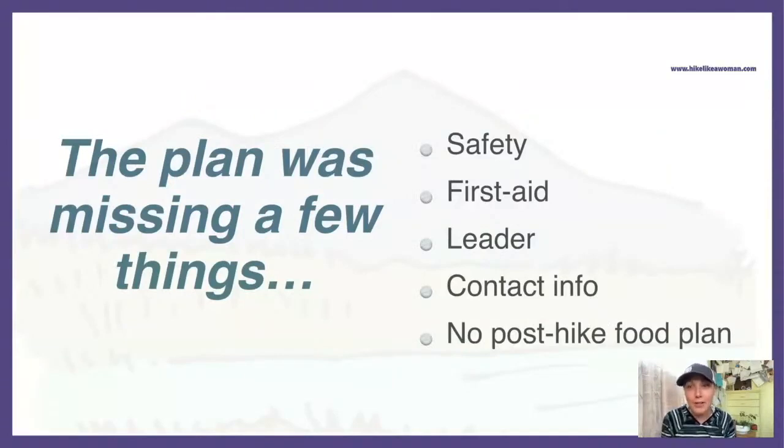So, our plan was missing these five crucial things. We did not have a safety plan. We did not have a risk management plan at all. We were not prepared for any emergencies. We also didn't have a first aid plan. And I'm a wilderness first responder. So, I should have known if anyone in our group had any medical issues, like if anyone had asthma, where they keep their inhaler. I should have been prepared better with first aid. I just had a first aid kit in my backpack and that was that.